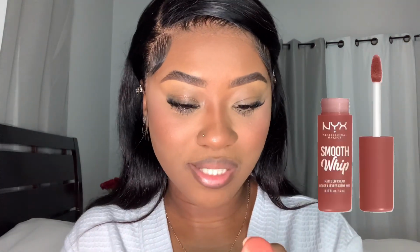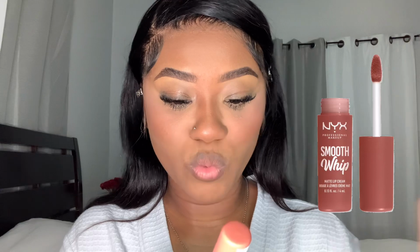Oh my goodness. This is new. She is new to the team, so this is gonna be my first time actually seeing this color on my lip, which is so scary. This is the NYX Professional Makeup Smooth Whip Matte Lip Cream. I usually use the butter gloss, but my friend told me, girl, that butter gloss you're using is the same shade as your lip, so that's why it kept disappearing. It was not matte, so this is matte, and we're gonna go in with this and see what it's giving and see if it goes with my skin tone.